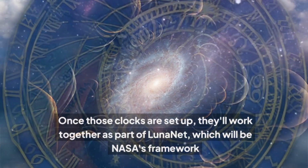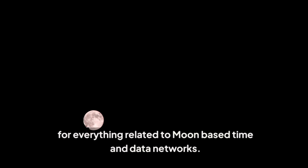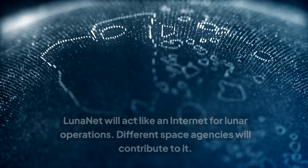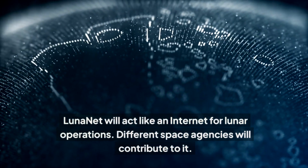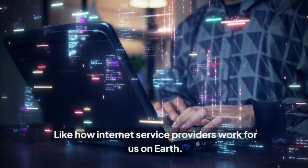Once those clocks are set up, they'll work together as part of LunaNet, which will be NASA's framework for everything related to moon-based time and data networks. LunaNet will act like an internet for lunar operations. Different space agencies will contribute to it, like how internet service providers work for us on Earth.